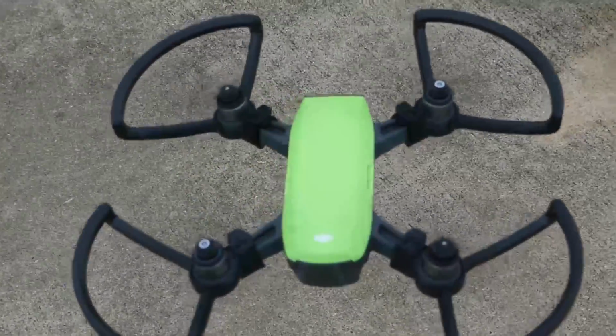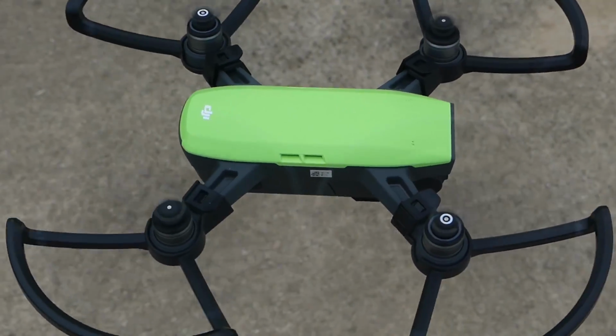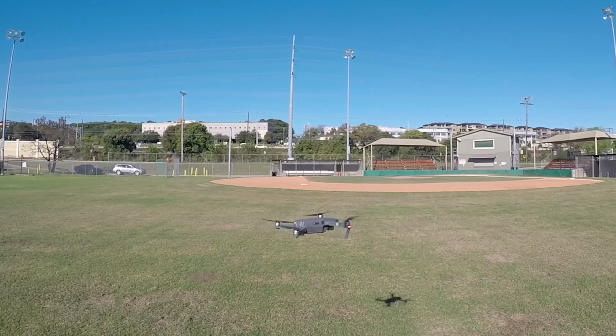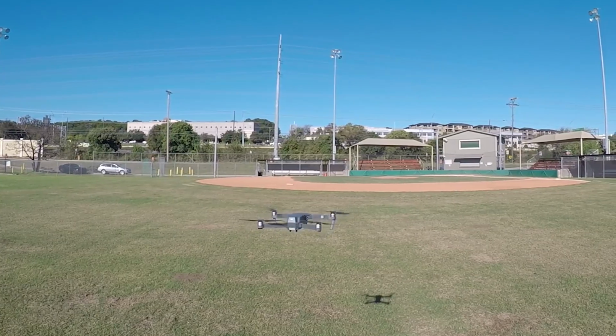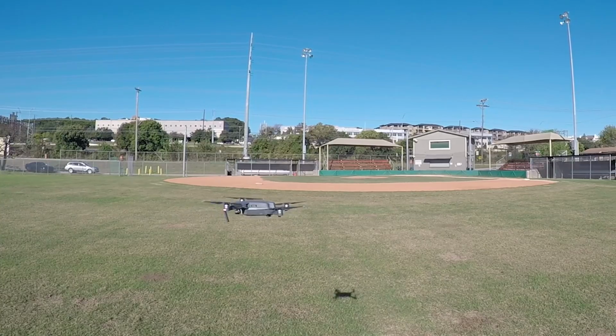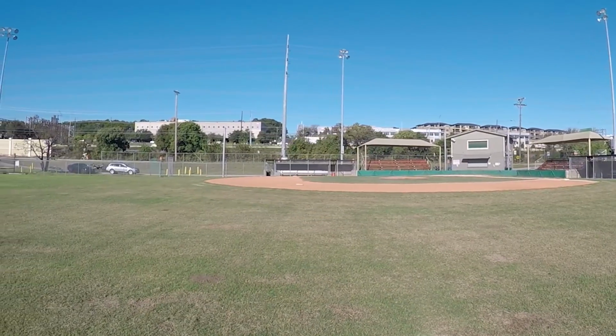They both use GPS and GLONASS, which is, I believe, the Russian system for satellite acquisition and for being able to position themselves. And they both position themselves in place really, really well. I would say that the Mavic does latch on to satellites a bit quicker and seems to be a little bit more stable, but the Spark is not far behind in terms of how it uses GPS positioning.